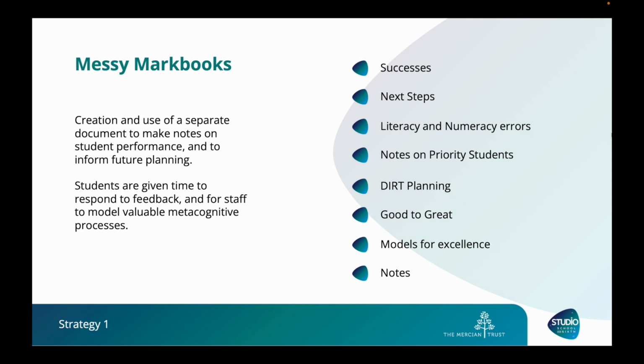The Models for Excellence section is another place where students' work can be celebrated, and you can make notes about what specifically you want to draw the class's attention to under the visualizer. This is very useful for a student to complete their own DIRT activity, seeing the model for excellence and having heard the teacher discuss the metacognitive processes with the student and the class. This lets students know why this is successful and in turn encourages them to consider what improvements they need to make in their work and then to make those improvements.